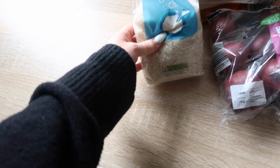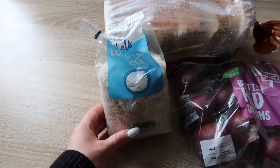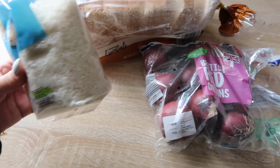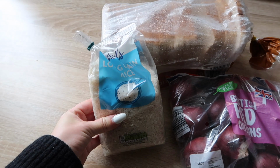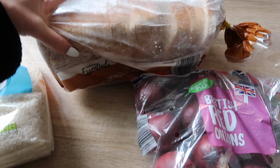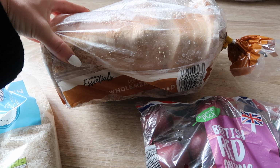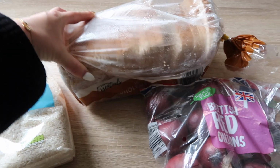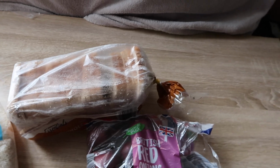But the first thing is I've got most of this bag of Aldi Essentials long grain rice, and I think that's a kilogram bag, and that is 52p, I think. Then I've also got most of this loaf. I literally think I've only eaten 1 slice of this. It's the wholemeal essentials loaf, and that's 47p.